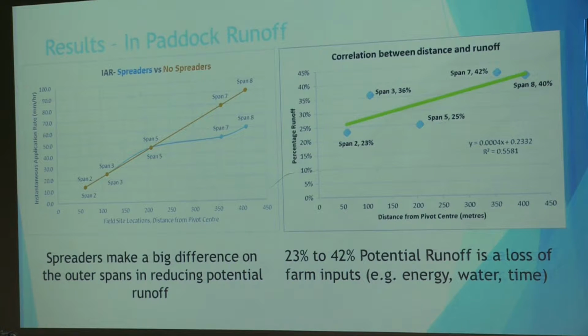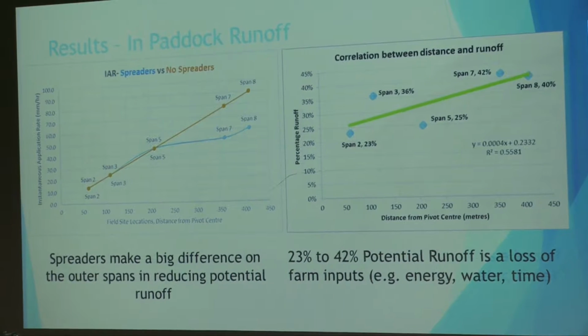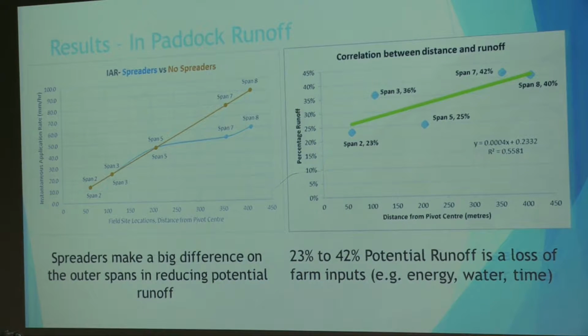This is probably a better way of looking at the results of runoff. With the blue line, we can see the importance of the spreaders in reducing potential runoff. We can also see that runoff on the outer spans is up to about 40%, and this is in-paddock runoff. An interesting question you may have noticed is where is slope in all this? What we found is that slope had no impact on irrigation efficiency, except as a means to channel the runoff to the low-lying ground.